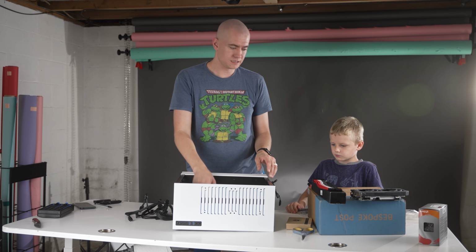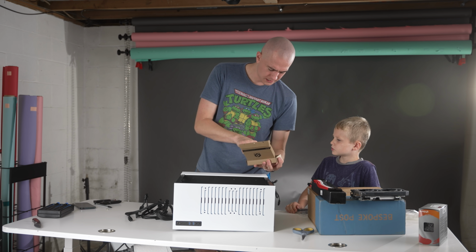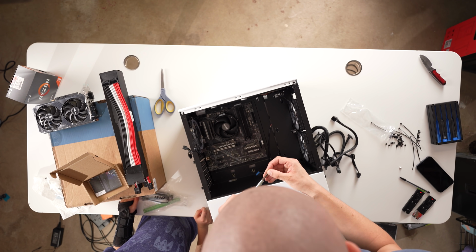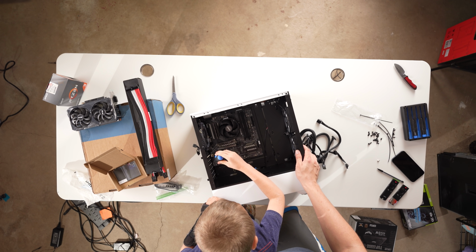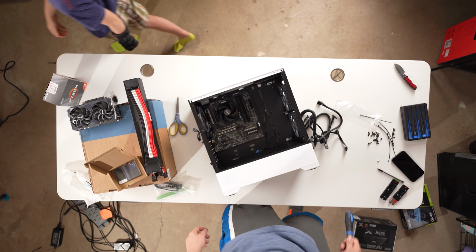And now we're gonna screw it in from the top, and that's what's in this box. They have all of the screws that we need. I'm gonna start all of the screws, and then you're gonna tighten them, okay? Remember, use the other hand to guide. Done. All right, motherboard is now screwed in.